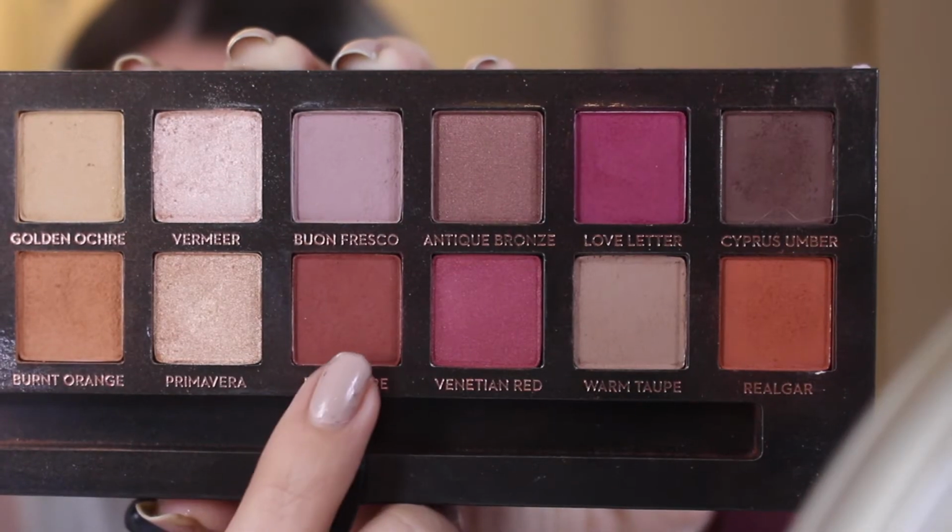Now from the Renaissance palette, I'm gonna be using this color right here.